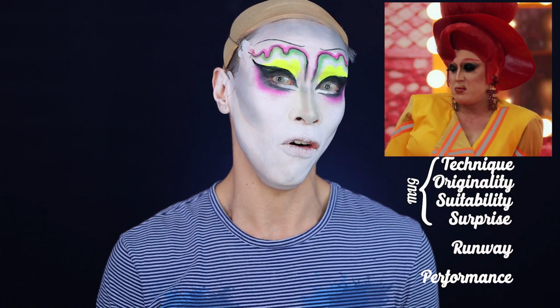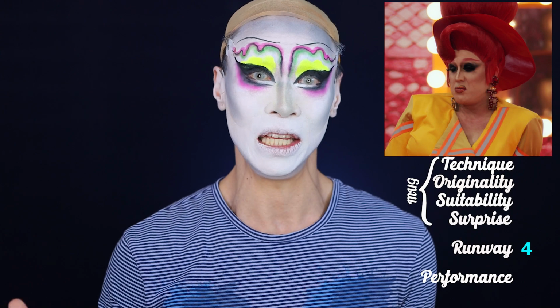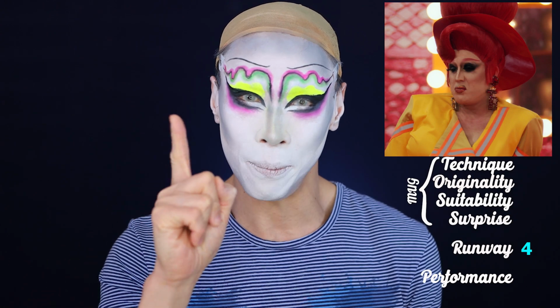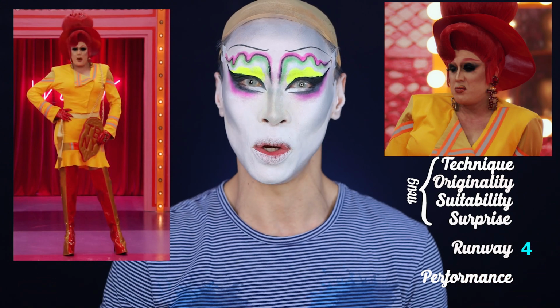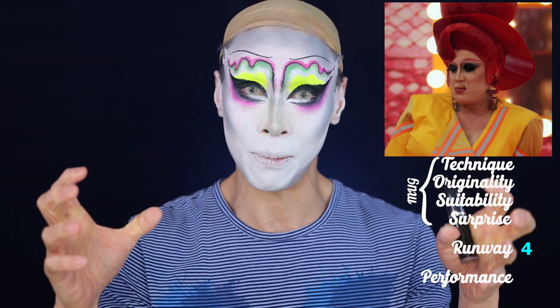This outfit I gave a 4 because of course it's made by Florence Deli. It's very, very nice, except I dinged it 1 point because of the boots. I found the boots really, really ill-fitting, okay? So I thought that could have been tightened up a bit.